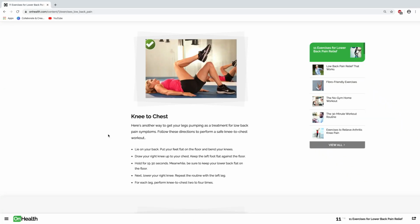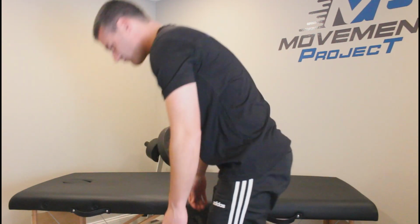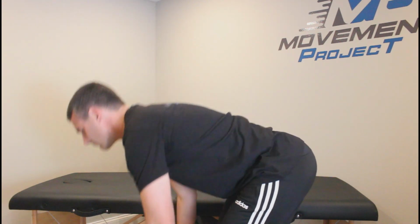This can be hugely beneficial if you have any type of hip restriction. If you don't have good hip mobility, when you bend forward, the emphasis is going to go to your back rather than in your hips where it should be. That's why we talked about the importance of hip hinging in our last video to eliminate back pain. The more your hips can move, the less your back has to.